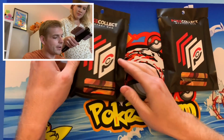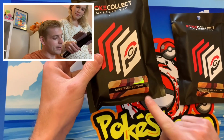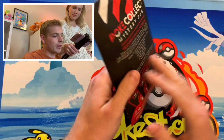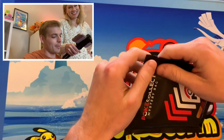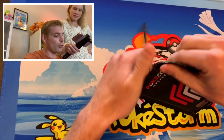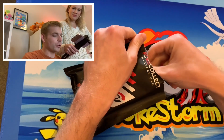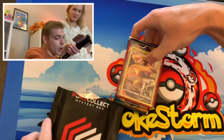Alright guys, here they are, the PokeCollect Mystery Bags. As you can see down there at the bottom, they are the Charizard edition. The Pikachu ones, as I said, were a little bit underwhelming. These are supposed to contain basically some sort of a promo card in a way, and then four booster packs that are supposed to be featuring the Pokemon. So this will be Charizard featured cards. Let's see what we have.